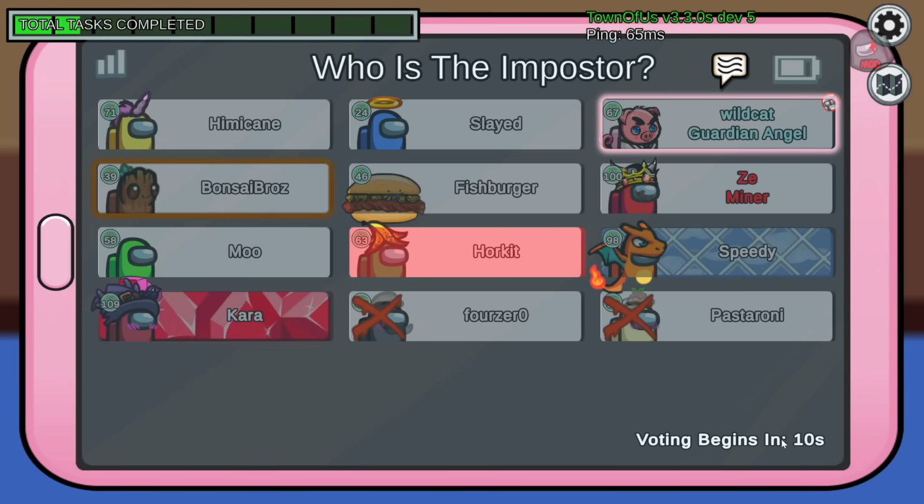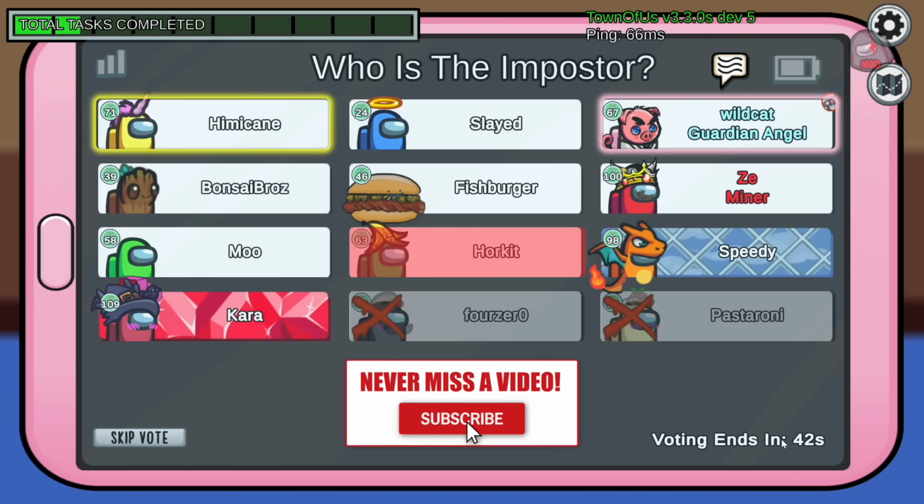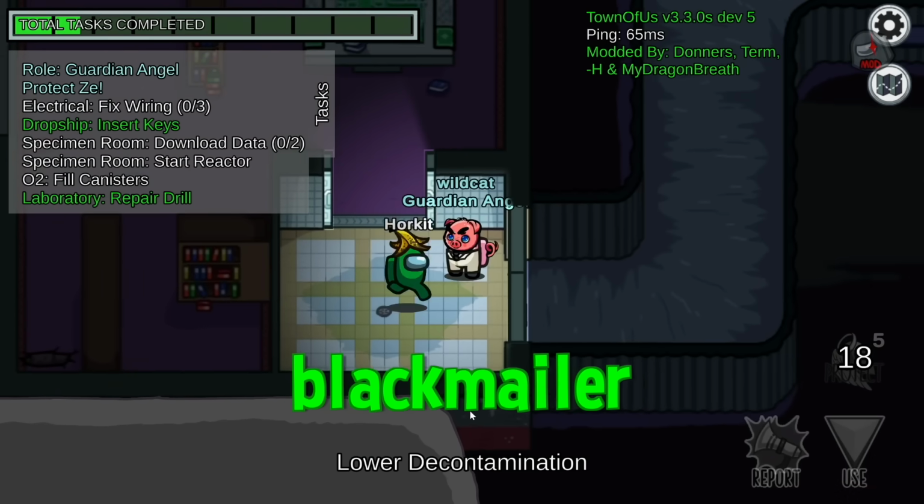I've seen some weird, wacky shit this game already. I walked into electrical. I hear Slade talking to someone. I go over and see, oh, it's Kara jumping into a hole. I then go down to tree where I see Z standing there. I go to have a conversation with Z. Kara is now standing on top of that hole. So we have a miner and a blackmailer.